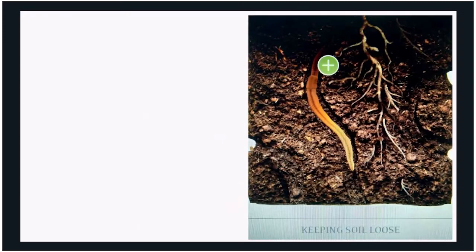I have a picture here that is showing soil being kept loose, which is a desirable thing in a healthy soil. It's an earthworm right there building its channels, and those channels are great for water movement and porosity for that matter. And then the aeration. Roots need both water and air for proper functioning or growth.